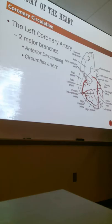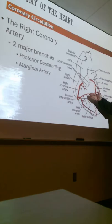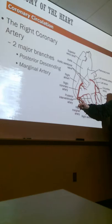And this is a question I need to ask Jason, because they gather data about this stuff all the time. But we'll talk about the right coronary artery for a moment. So you have the right coronary artery, which in your mind should make an L, kind of a backwards L. The right coronary artery bifurcates here into the marginal artery and the posterior descending. The posterior descending keeps going, and it goes around the back side of the heart.